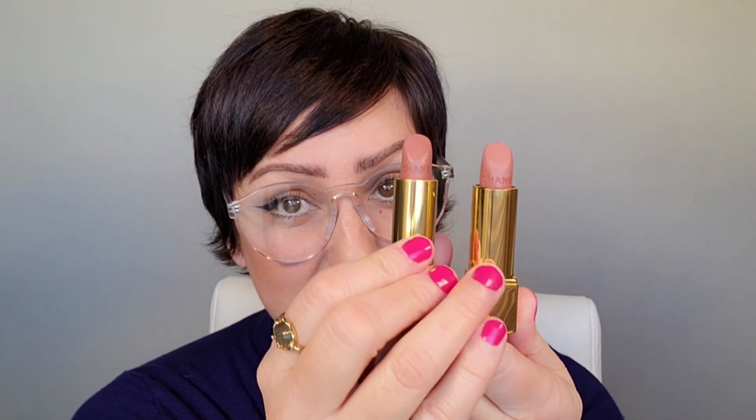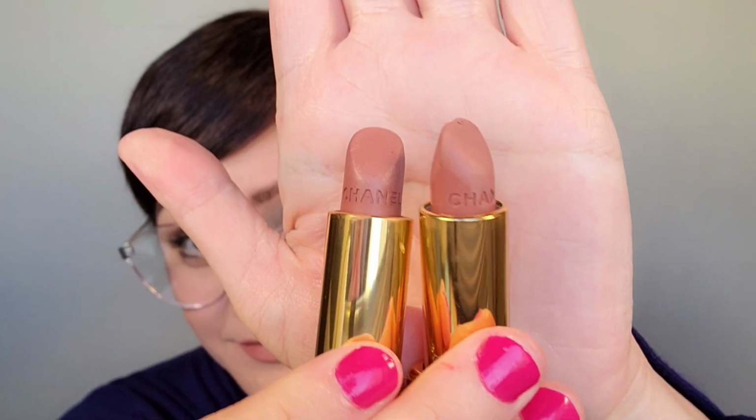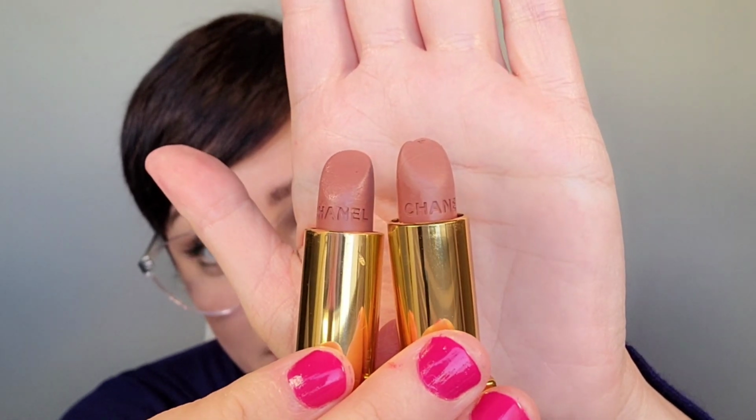Now I have to show you guys though, if you got the color Illusion in fall of 2022 when they came out with those beautiful variations of nude colors, these are quite similar, my friends. Take a look at this. I mean, they're almost twins. Obviously Illusion that came out in fall of 2022 is lighter. This is a little bit more color, but not much.